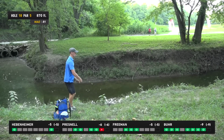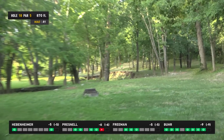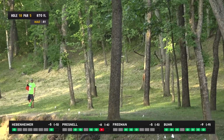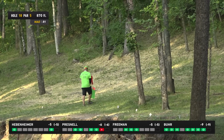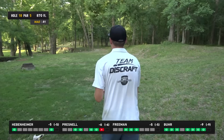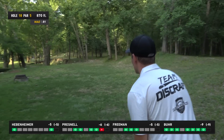Jake over here near the creek. He's looking big. Kind of a weird side-slopey footing, and he's pounding on this one. Very fortunate to beat that tree. And he finds himself in kind of that backdoor forehand window. Yeah, it was a big shot. He can definitely get up and down for par now and finish at 5.